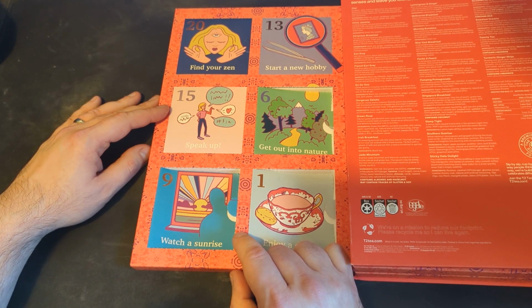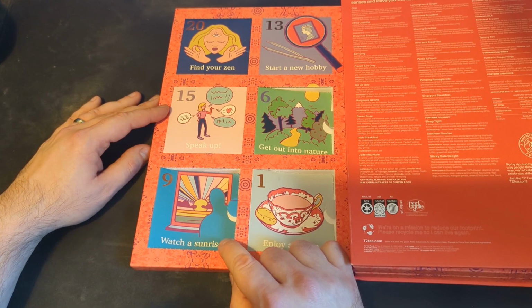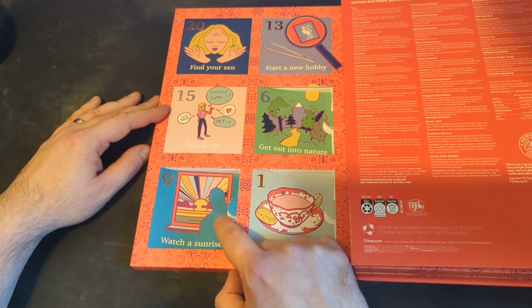We'll try over the weekend or something, possibly. I'm not entirely sure, but we'll try and watch a sunrise. It's not something that we'd have to get up overly early for. In the summer, you'd have to get up very early, but we might be able to manage that one. So I'll give that a go, advent calendar. I'll give it a go.